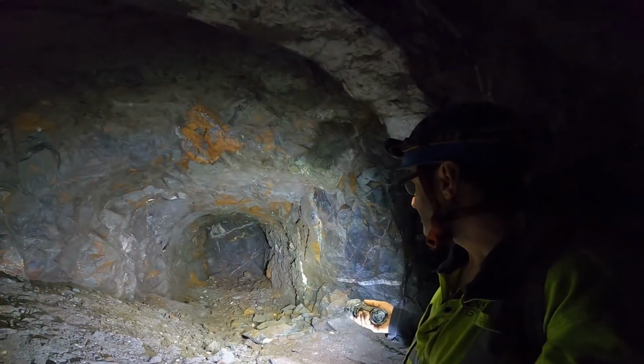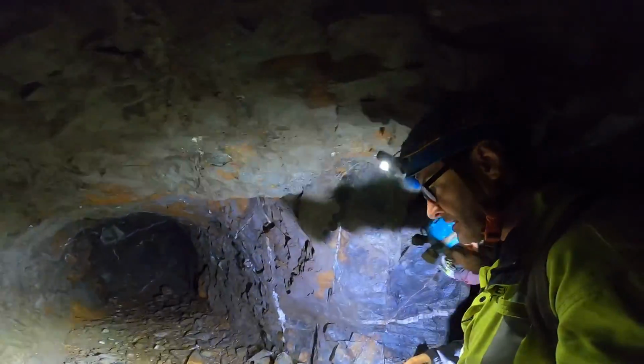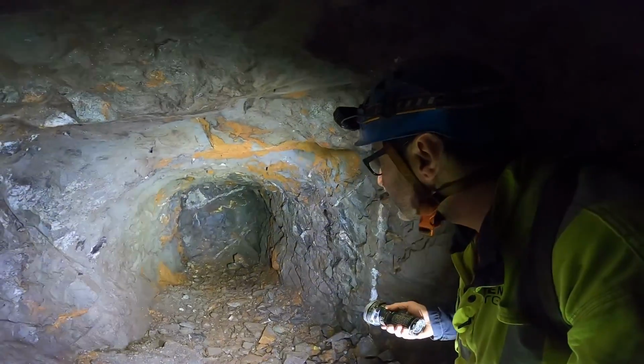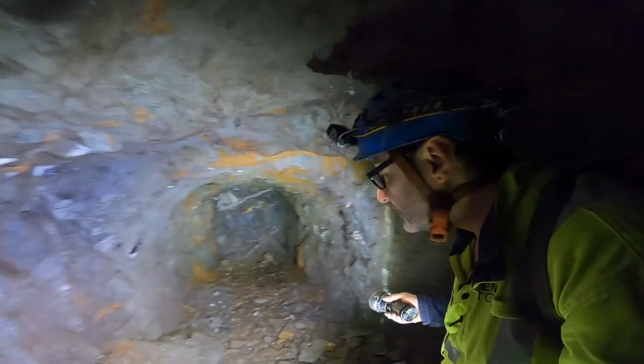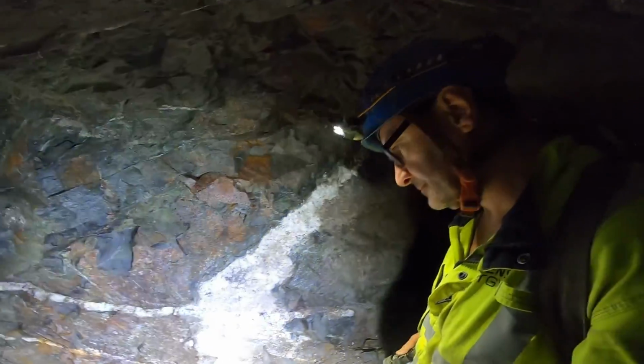So this is the end of the Smith vein. It comes to the full field there. We're trying to connect it up somewhere. What else have we got? At this level, that's it, on the Smith vein. We will go to the Harding vein now.